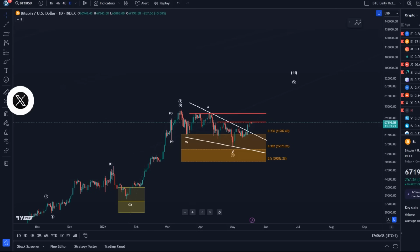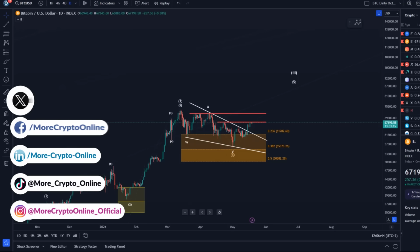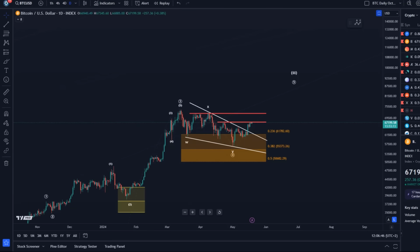Bitcoin is still in this sort of breakout structure. Bitcoin broke out of this wedge pattern to the upside. There is currently no change here. We're still consolidating, as you can see, in quite a bullish way, below structural resistance.